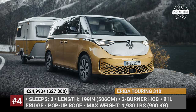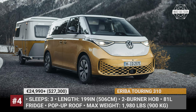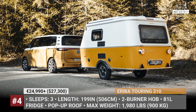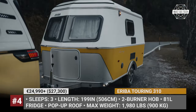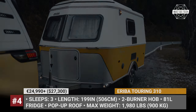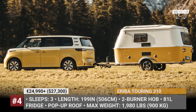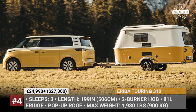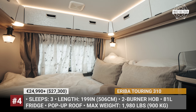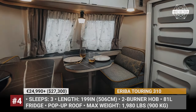For 2025, the Touring 310 is offered in three new color editions: Nugget Gold, Tango Red, and Harbor Blue. As the name suggests, the trailer comes painted in two-tone color schemes, combining yellow, red, and blue with white. Each color scheme also gets a bright chrome finish for the attachment parts. All three offer matching interiors with standard urban equipment line and the Tindari furniture finish.